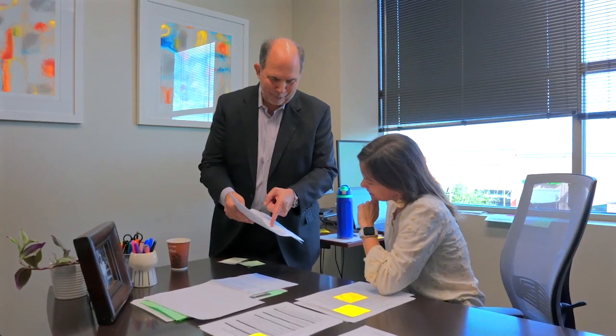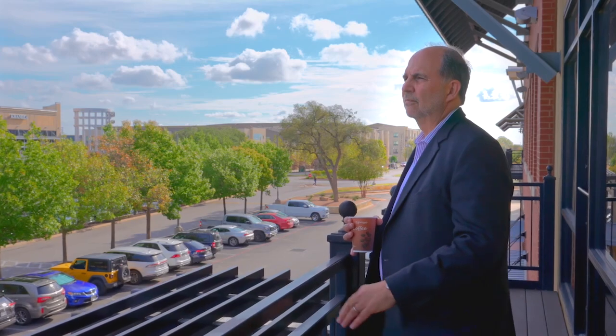We have 3 simple but paramount core values. 1, do the right thing. 2, show people you care. And lastly, always do your personal best. What this translates to for our Legacy employees, referral partners, and customers is a company that operates with the highest of integrity, respect, and a culture of customer service that is not only expected, but required.